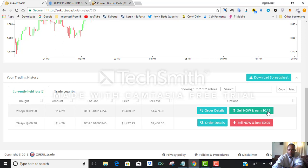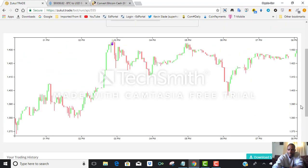Okay, so in one, I'm at 15 cents. As far as what I would profit if I were to click on that and sell now, which I'm not going to do, I would earn 15 cents. And on the other one, I would lose 4 cents. As you can see, the price is going up, because it just increased from 15 to 16, and from, I think it was 5 to 4 or something like that. But yes, it's changing.